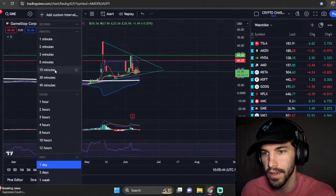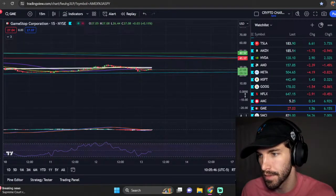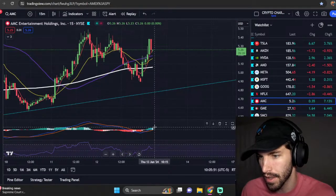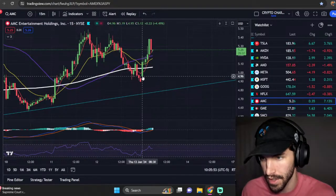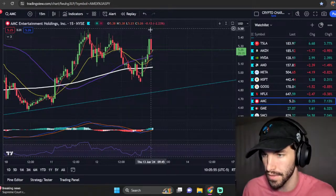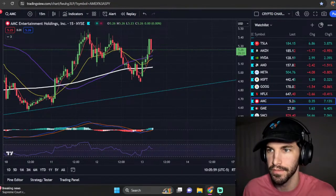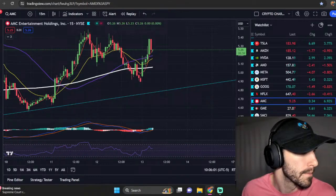Oh, sorry. We need to go into the shorter time frame here. We've got to see if this 15-minute gains some steam. Remember AMC, we're seeing that come back down. If that crosses back down, that means not the moment anymore. See how when it crosses up, we see positivity. If it crosses down, we see negativity. Crosses back up, we'll see positivity. Awesome.